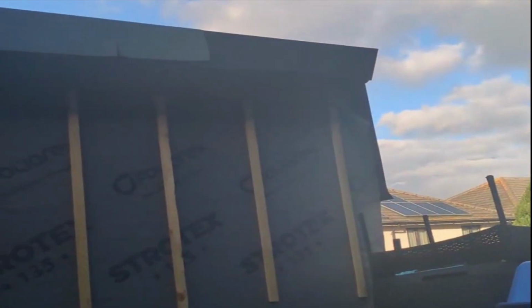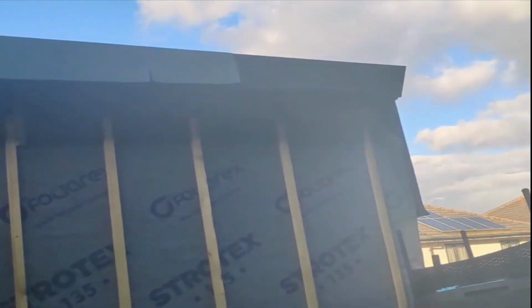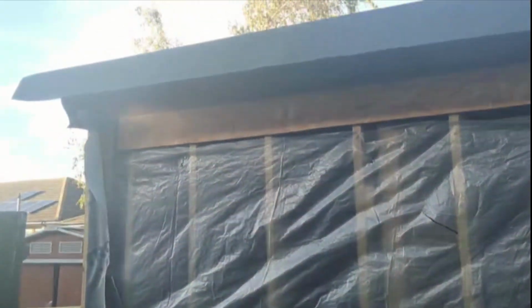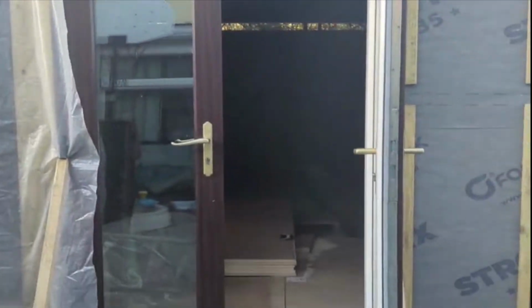Got the sides to go on, but bit of a pain in the arse just to take the roof off again and the felt. We only done that Sunday, but it's not a problem. And then we got the go-ahead by the council to have this room as it is. At least we know we can't get glassed up again. That's the main thing.